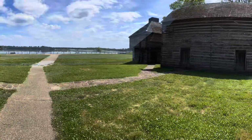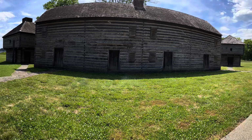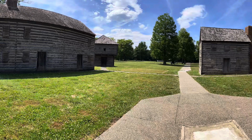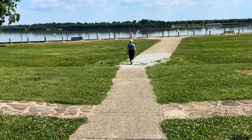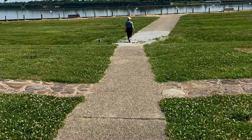The Fort Massac site became the first Illinois state park in 1908. In the 1970s, a partial reconstruction of a 1794 U.S. Army fort was built, but in 2002 it was torn down and a smaller but more detailed version of a fort as it appeared in 1802 was reconstructed.